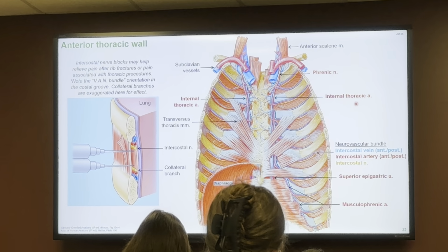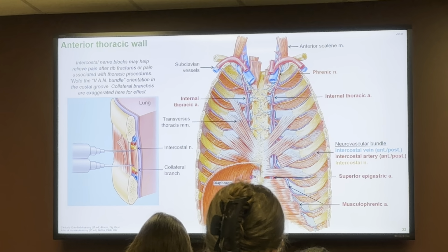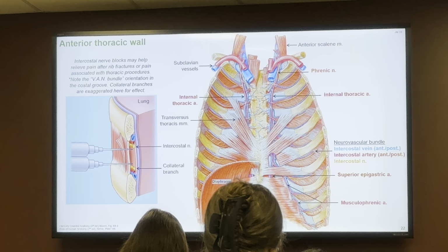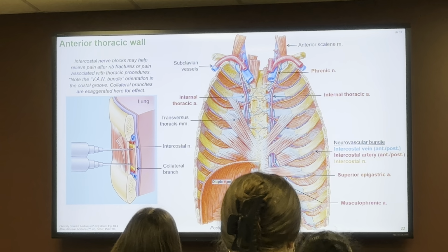Okay, so looking closer at the anterior thoracic wall. So this is like someone's cut off the chest plate and flipped it around, and you're looking at the back side of it. Okay, so like the chest plate cut off, flipped around, now we're looking at the back side. And on that back side, you can see some of my intercostal muscles that I mentioned before. They're here. Netter is showing you the edge of the diaphragm where that's attached at.